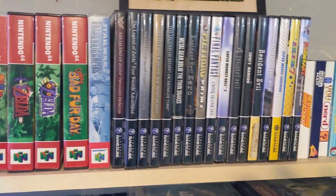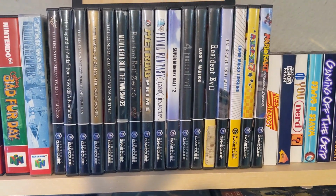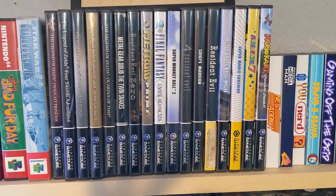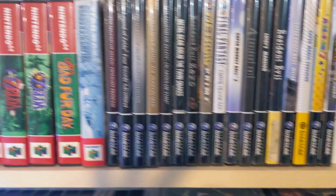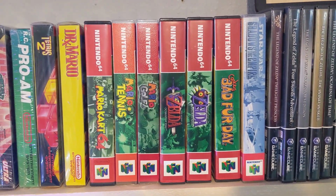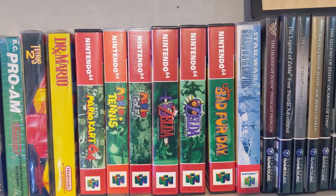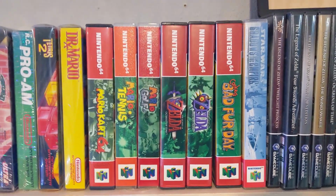But yeah, my GameCube collection, that's one of my favorites. I got every Zelda game, a few of the Resident Evil games. I'm still looking out for Resident Evil, I think it's 3, on GameCube. But yeah. Going on over to here is my Nintendo 64 collection, what I have cased anyways. That right there. Bam. Conker's Bad Fur Day. But these two are probably my favorite: Ocarina of Time, Majora's Mask.